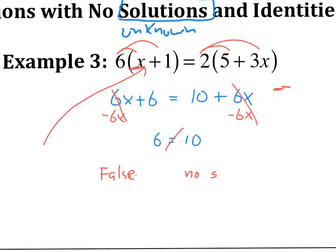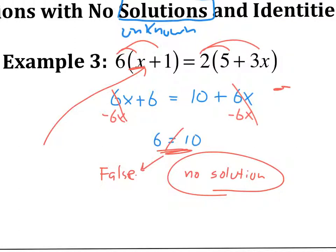No solution. The answer isn't false. The answer isn't 6 equals 10. The answer is no solution. So what I have to do is interpret the algebra. 6 equals 10, I interpret it as false, and so I interpret the false as no solution. So that's what you box or circle, the no solution.